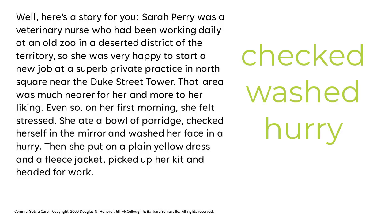So he's adding extra vowels here also. So he said, checked herself instead of checked herself, and washed her face instead of just washed her face. And hurry sounded a little bit like Harry. Got to get that ER sound here, even though it's spelled with a UR.